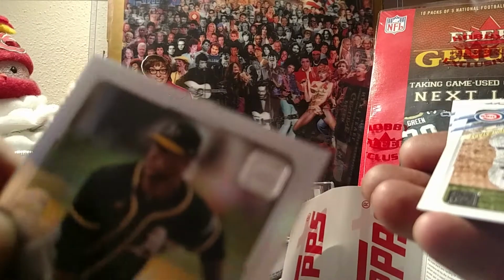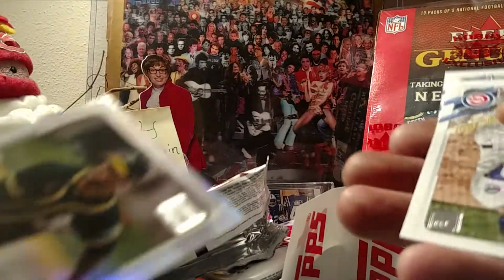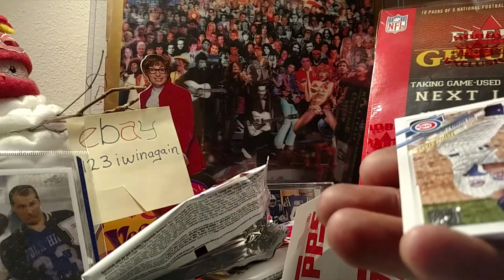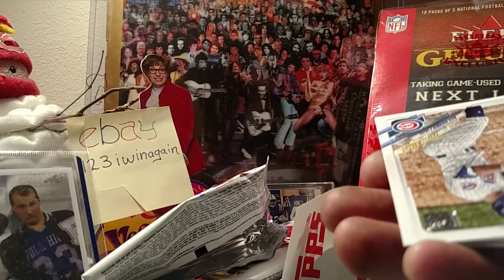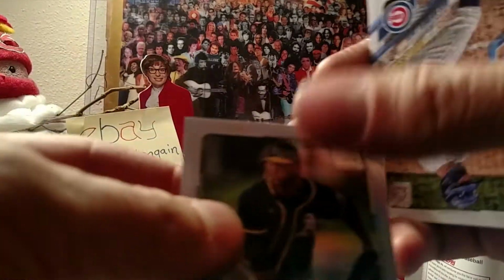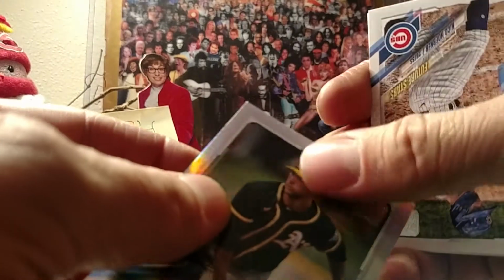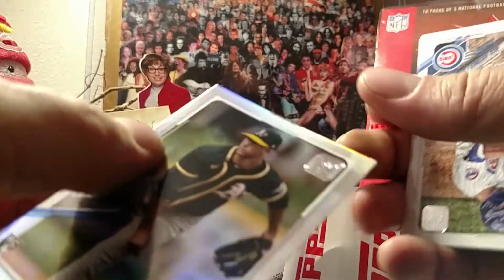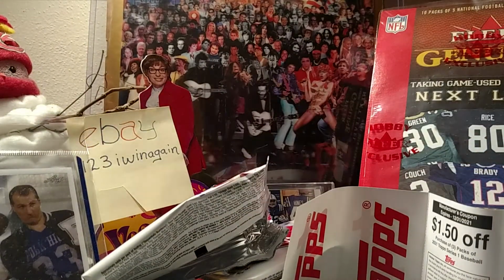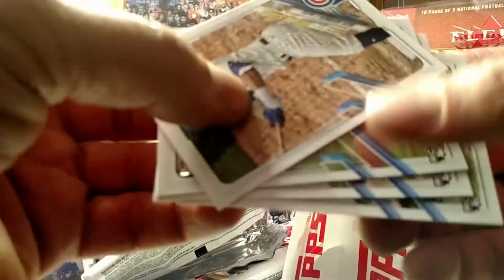And then of course that one. Yeehaw. The silver, whatever, with the totally bad edge. That card's destroyed. You'd have to just be a fan and deal with it, you know. Put it in a top loader and stuff, it'd hide most of that, but still. You ain't gonna be able to get it PSA graded or anything. Yeah, that sucks. Anyway, finish this pack here.